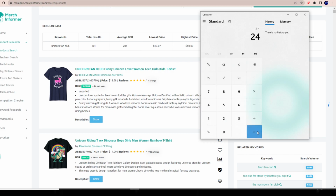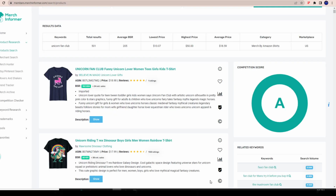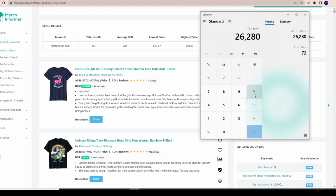So let's clear this out. 3 times 24. Now, obviously, there are some days with a little bit more sales, some days a little bit less, but generally on average, 24 sales a day. That comes out to $72 in sales per day. 72 times 365 is 26 grand from one shirt, one design. And then, because the design was created back in 2017, times, let's say, 4.5 to represent 4.5 years.